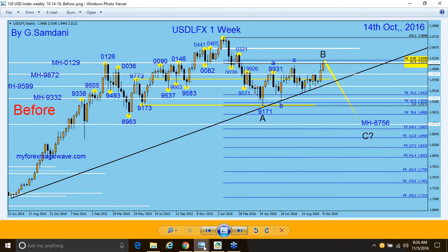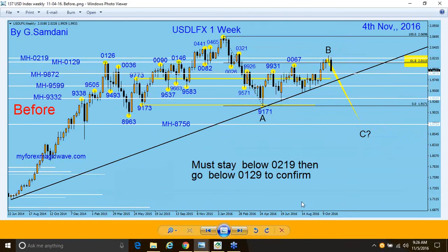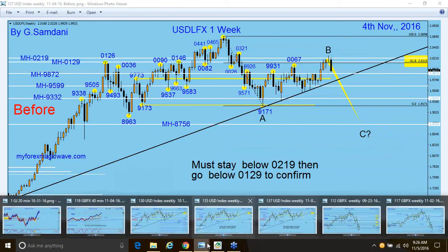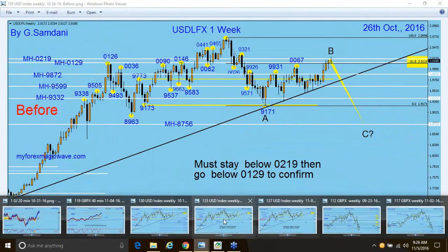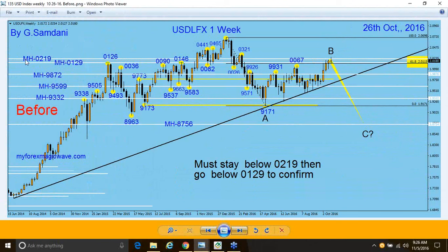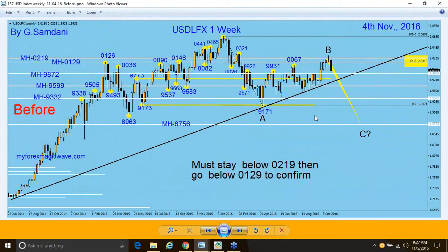I know it is going to come down. And look what happened on Friday. Okay, actually, it was slowly. You should see, this is what happened. This was the first chart. This is the second chart. It only went up to touch this number, monthly high, 0219. So it kissed that number, posted a doji, and on Friday, with the help of NFP, it came down.